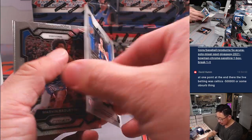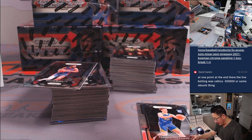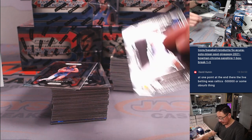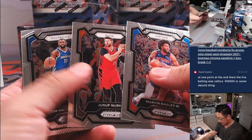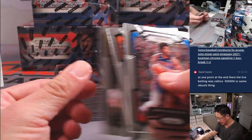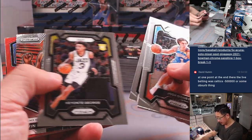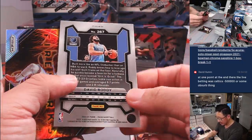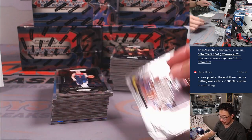Remember, all card ship. Here's DiVincenzo to 299 and Podziemski, both going to the Warriors. Jeremy with Golden State. Podziemski having a nice season and even taking away minutes from Klay. Keyonte George is also having a nice season. There's David Roddy, Red Wave, not numbered, so I'm just going to breeze by those.